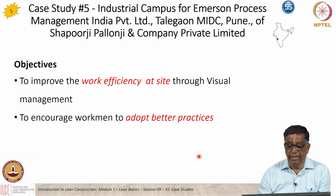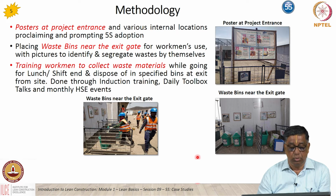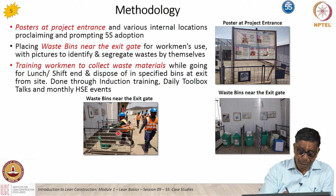The last case study we have was in a place in Pune, for Emerson Process Management India by Shapurji Palanji. So here again they wanted to improve the work efficiency and get the workmen to adopt better work practices. So here they had an excellent idea. Whenever the labor was leaving at the end of a shift or for lunch, they had to carry one unwanted item, and when they exited the site, at the place where they go and punch their cards, there are different color-coded bins kept there.